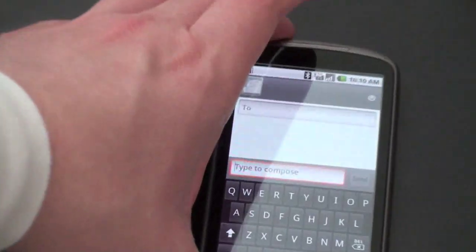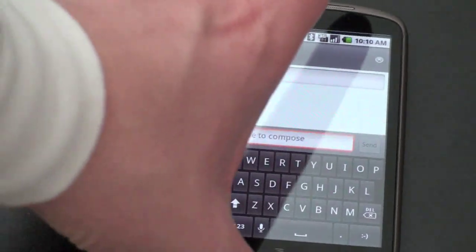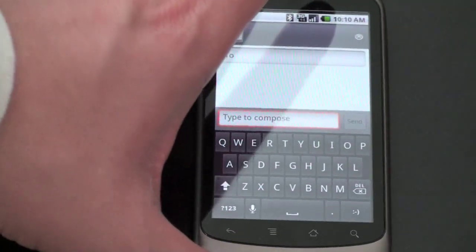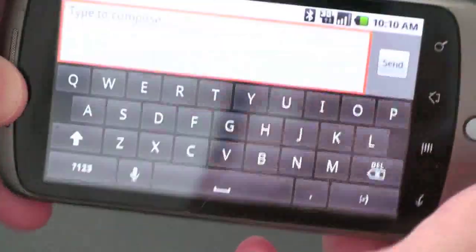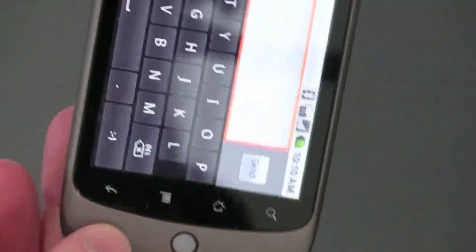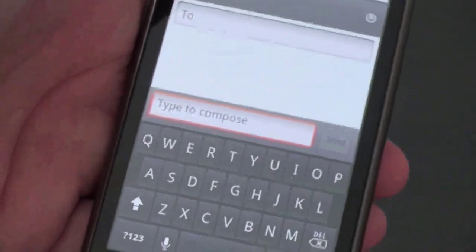Okay, so this is, of course, an on-screen keyboard. You can use it in either landscape or portrait. Here is what the landscape keyboard looks like. Go and rotate it off to the side, or rotate it off to the other side, and you can get a sense of what the portrait looks like. We will try both, and I'll start out typing "this is a test," and I'll write Google Nexus One just as I did with the last one.